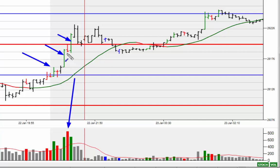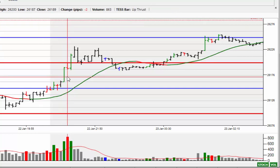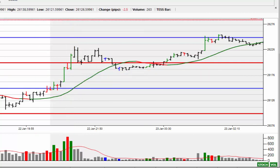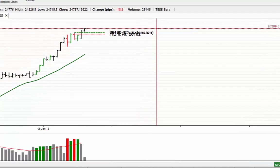But if the market fails to close 50% below any sort of selling pressure that you get, you can do that just by marking up here. Take 50% there. You can see the market carries on quite nicely to the upside. And overnight, yes, we're making new record highs, which you can see in the daily charts.